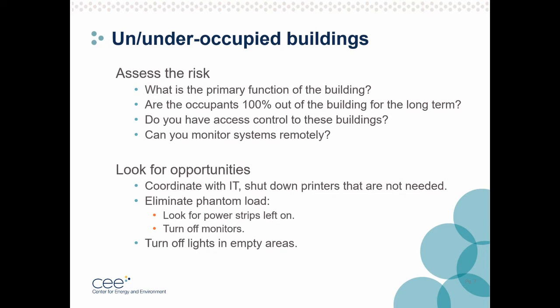First off, you should work with your IT staff to turn off equipment like printers or computers that aren't needed. Eliminate phantom loads by switching off power strips that may have nothing but charging cords plugged in and are still using a small amount of energy even when not in use. Turn off monitors in standby mode, because even standby mode still uses energy. And of course, turn off lights in empty areas to save energy and limit building traffic flow.